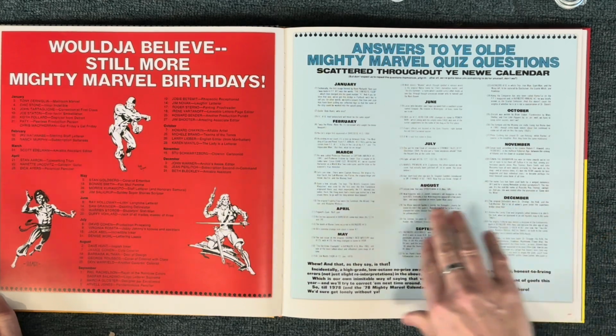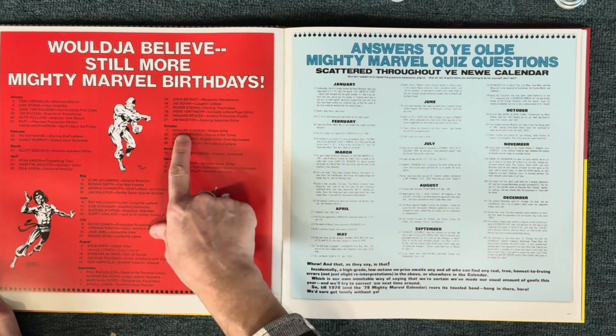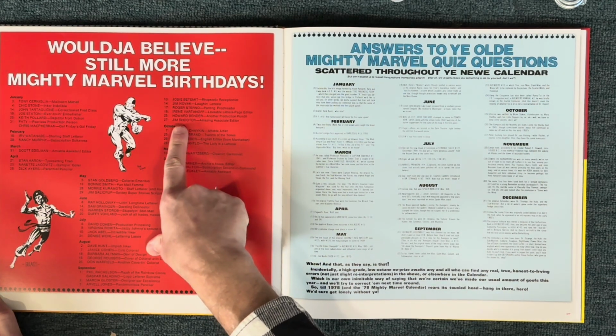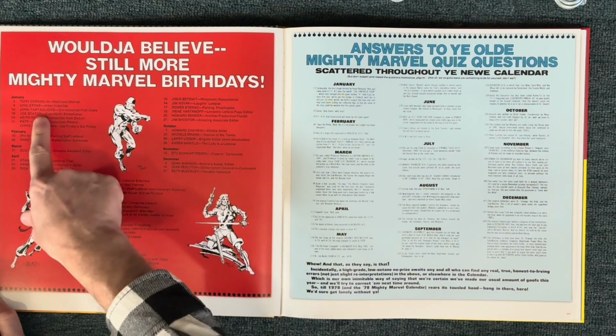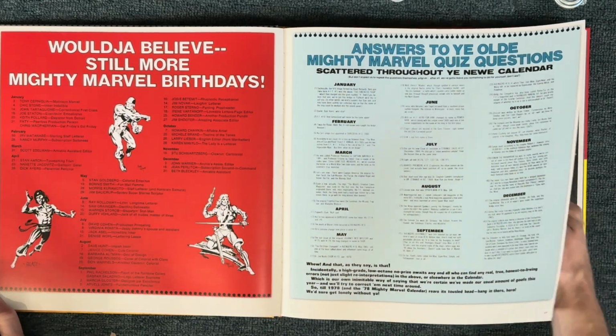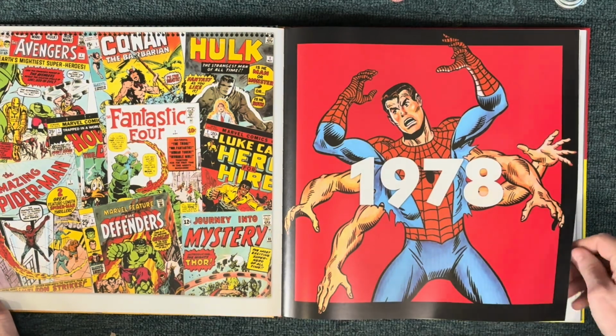And then more Mighty Marvel birthdays. Howard Chaykin, October 7th. I wonder if Howard Chaykin back then was as prickly as he is now. Jim Shooter. Arvell Jones. Keith Pollard. Chick Stone. 1978, guys.